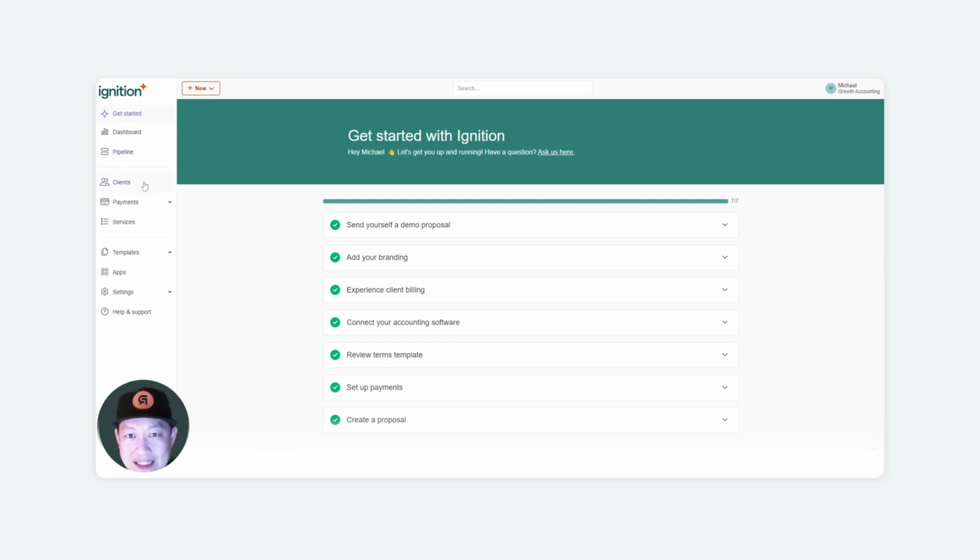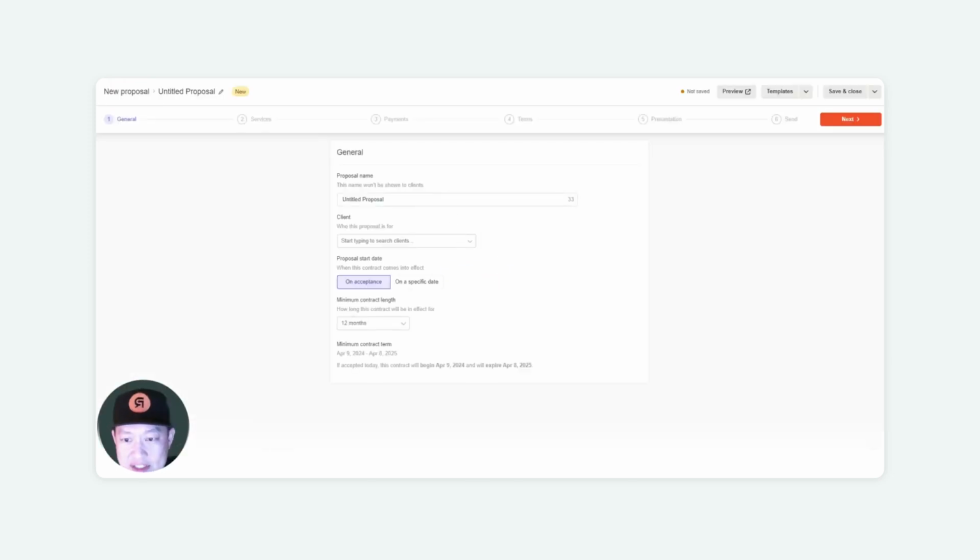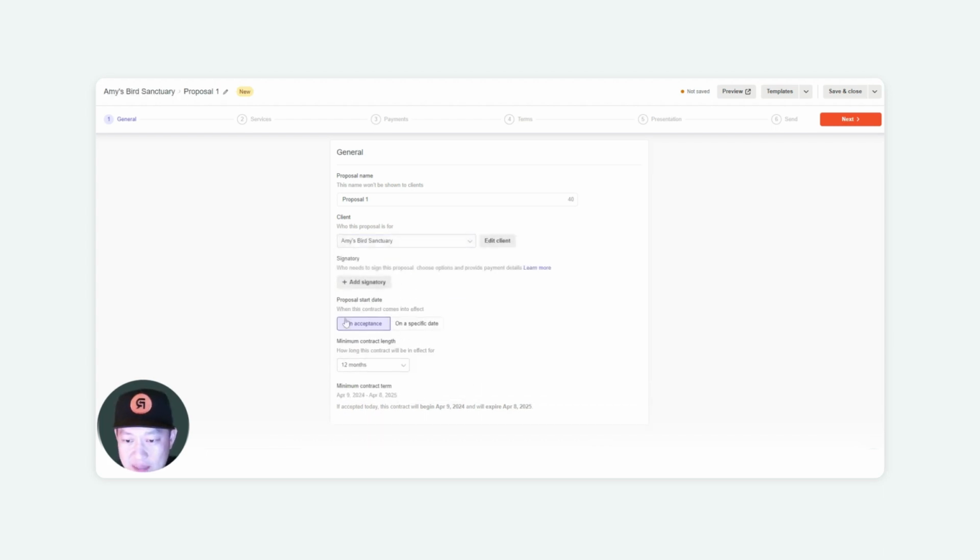One is how easy it is to create a proposal. You go straight up into the new button and you click on proposal, and Ignition right away takes you into their easy to use interface to be able to create the proposal. We'll call this proposal 1. We'll select any list of customers that you have. Let's look at Amy's Bird Sanctuary.